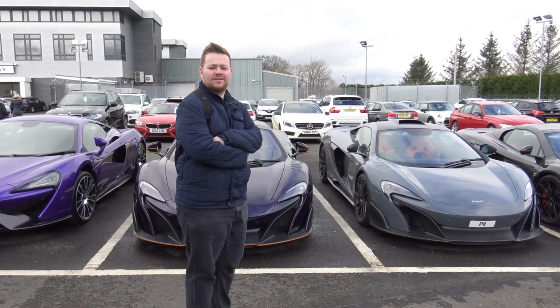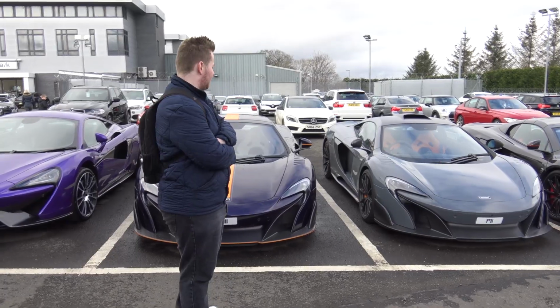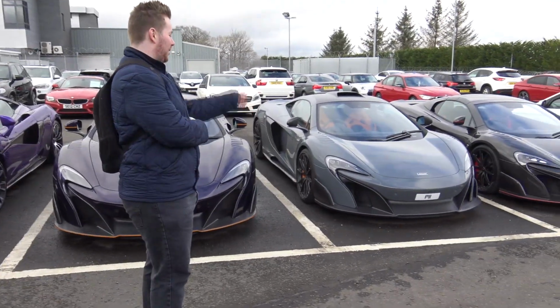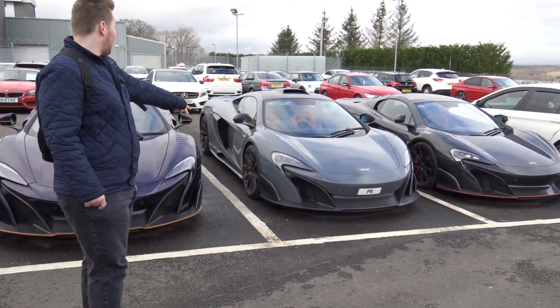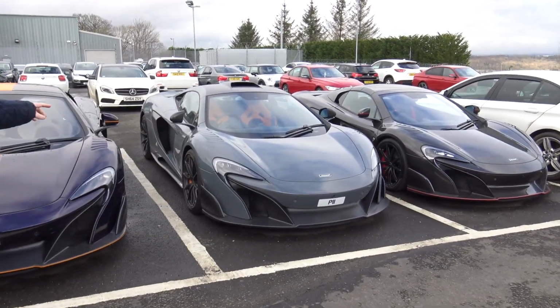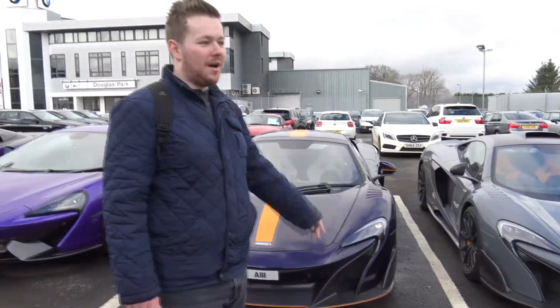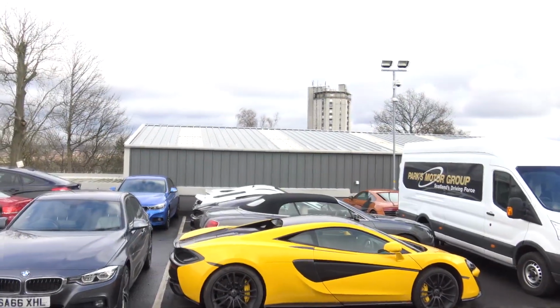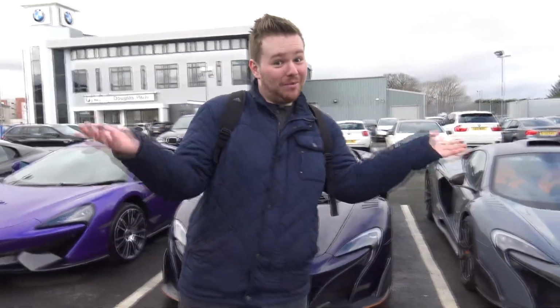Frank, which one would you choose? Pondering about this for about 5 minutes now, right? Out of the three or four here, probably pick that one. Though I'm not a massive fan of the roof scoop, in terms of the colour and everything, I'd go for that. But yeah, if there's any of the LTs here, I'd go for that white one. I know you really can't see it, but we showed you earlier on.